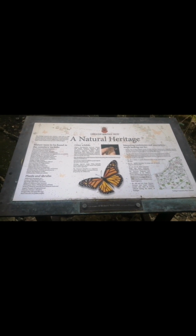Oh. Stop there for a second. I know another big anchor. Yeah, he lives in Yesso. We've come across another sign. It's a natural heritage site. I was going to have a beer here. That looks an important grave, but I can't read the inscription.